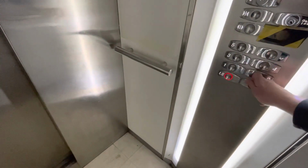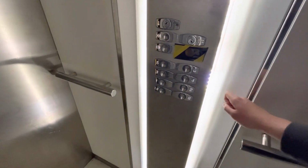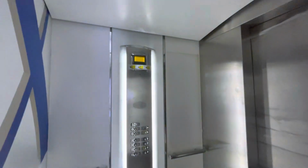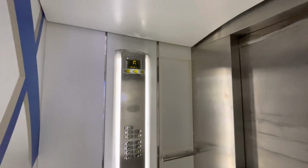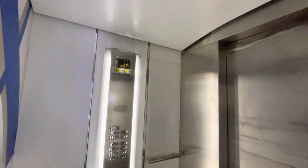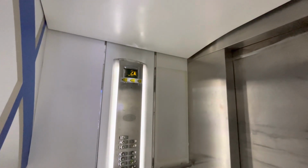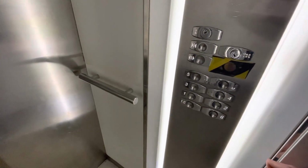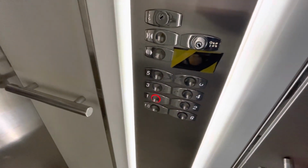We'll go to one. Let's go to two. Low ground floor, let's go to two, second floor. Going up now. Just about to go up again. And then we'll go to one and back to G. Two. Second floor, let's go to one.